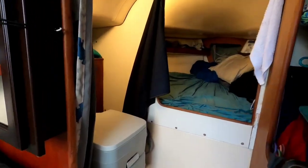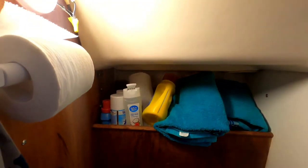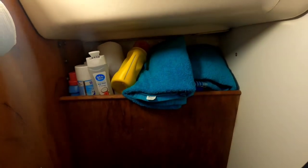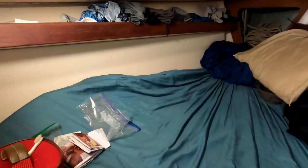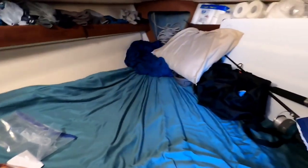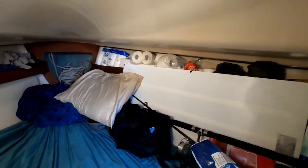And then this is our bathroom area, toilet, and we keep our towels and our laundry detergent and stuff like that. This is the main cabin area, messy Grandpa Bart's area. And this can fit two people. You know, usually like a husband or wife could sleep up here. Grandpa and Noah will probably sleep up there. And then we have extra storage in here.